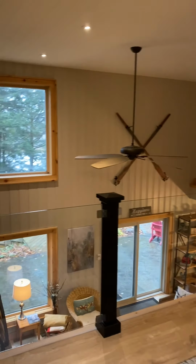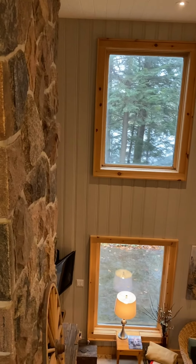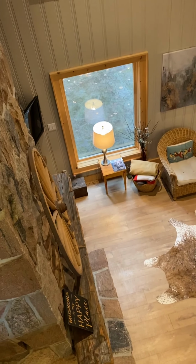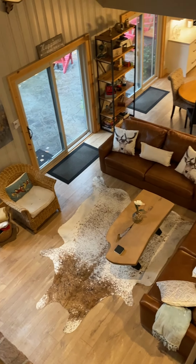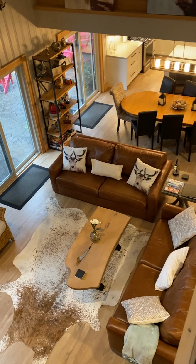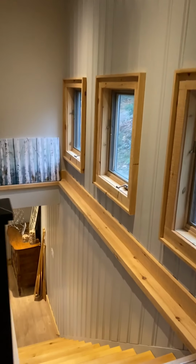Welcome inside. I wanted to start our tour off here, and just really highlight the elevated view that we have of this great room. We actually have a 2-story stone feature fireplace that I can't wait to highlight. And this just gives you that elevated view of the great room. So this is a flipped layout, and we'll start our showing on the main floor.